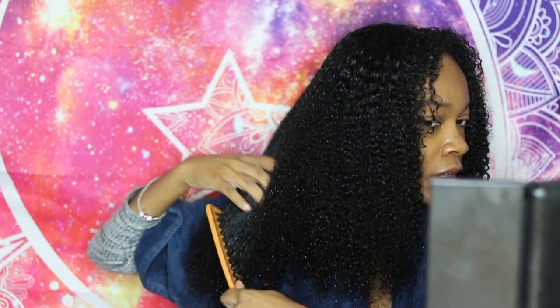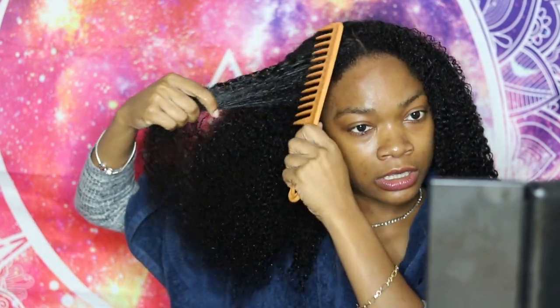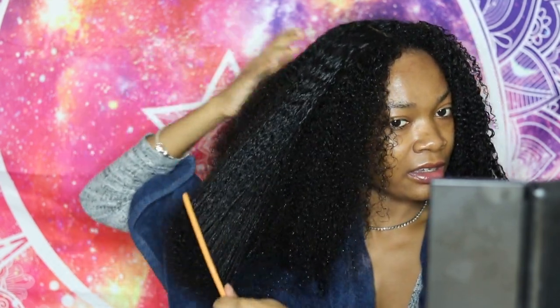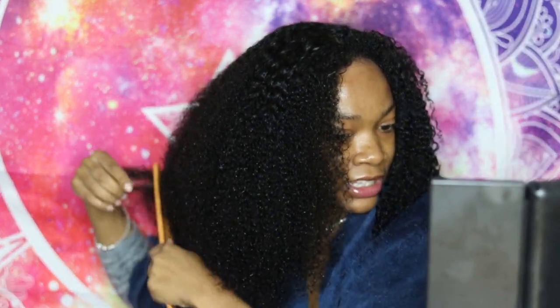And another thing, I rinsed the conditioner out with lukewarm, cool water. I read that it's better to rinse your hair out when the water is cool, since it locks in moisture in the hair shaft, as opposed to hot water, which will basically keep the hair shaft open and let the moisture escape.